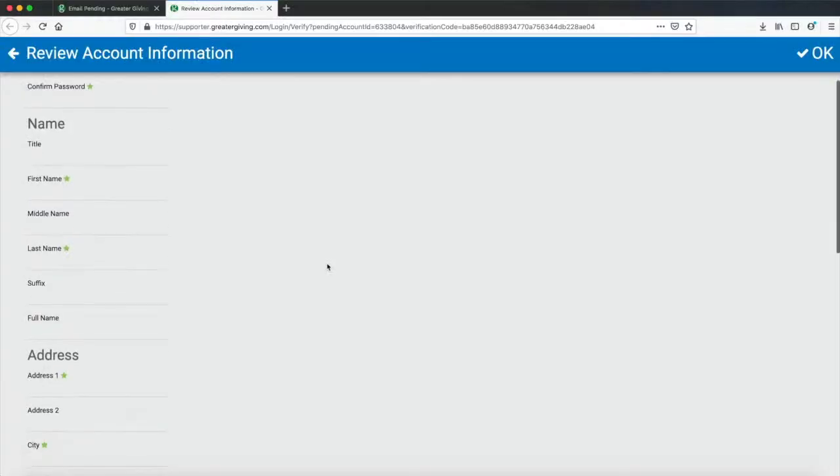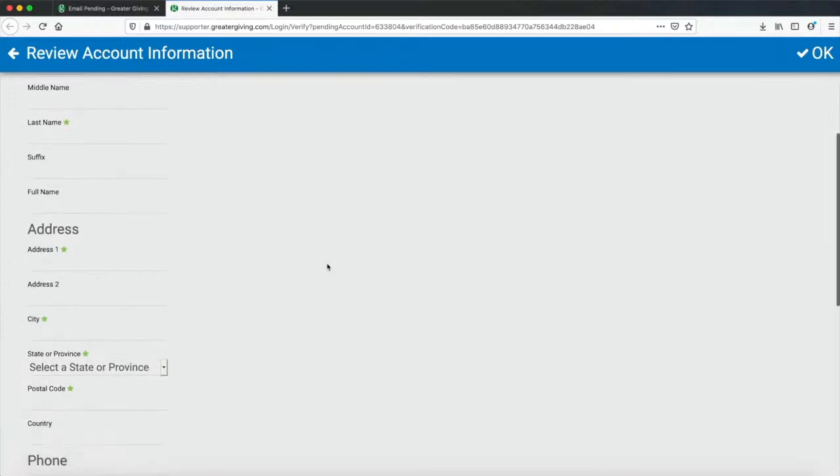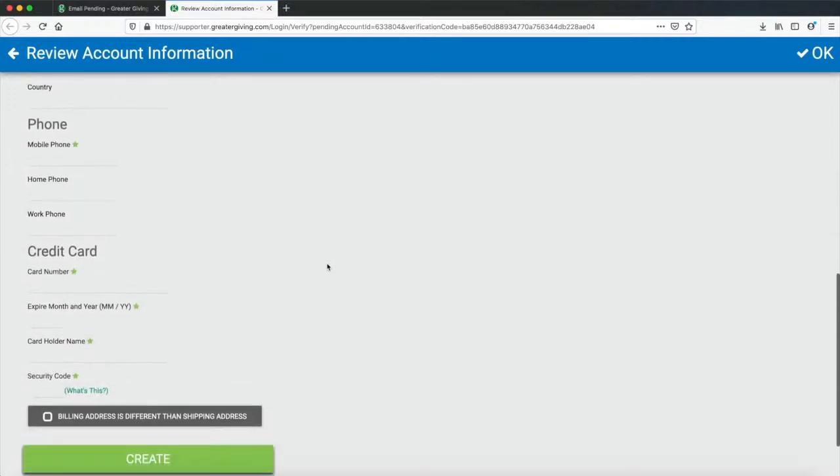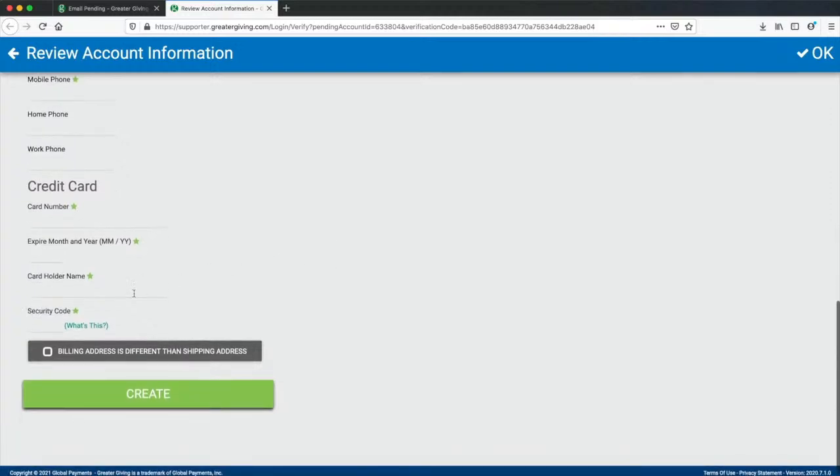Step three, when you get the email, confirm your account by clicking on the link in the email message. Important, you will be asked to enter your credit card information. Your card will not be charged unless you win an item or make a donation.